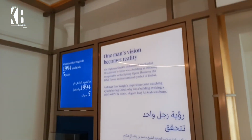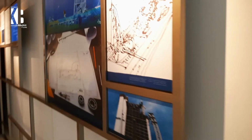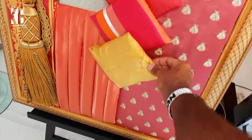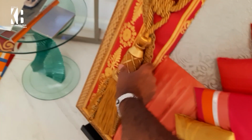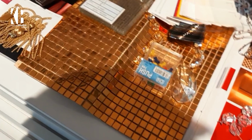The first thing we were guided to was a museum where all the memories of this hotel are presented along with the material used during the construction of this iconic marvel. Here you will find item samples which were used for furniture, curtains, chandeliers, and gold tiles for bathroom walls.